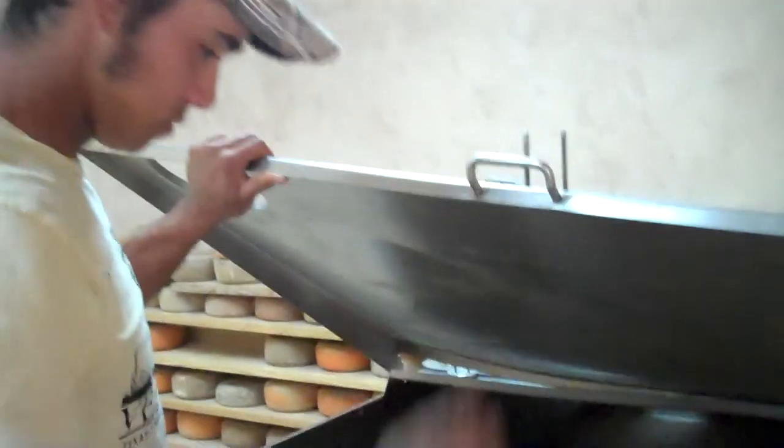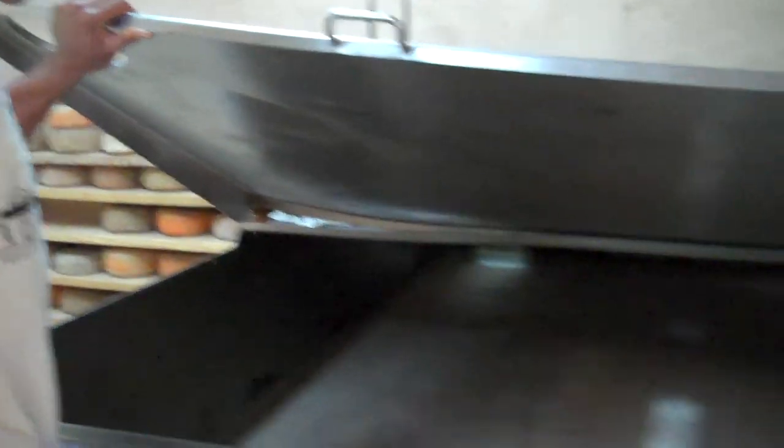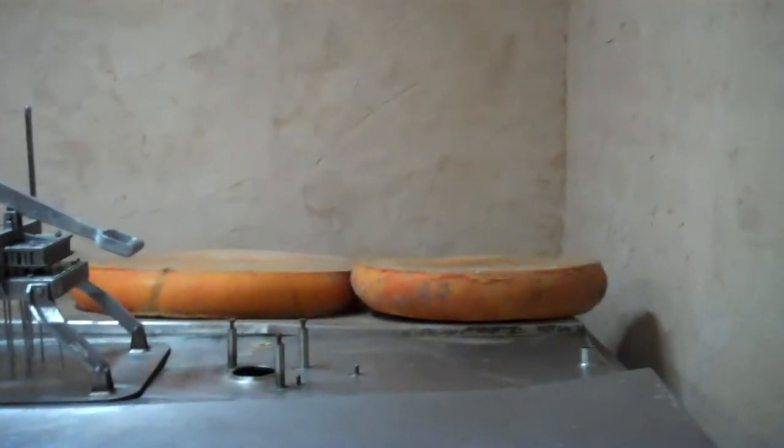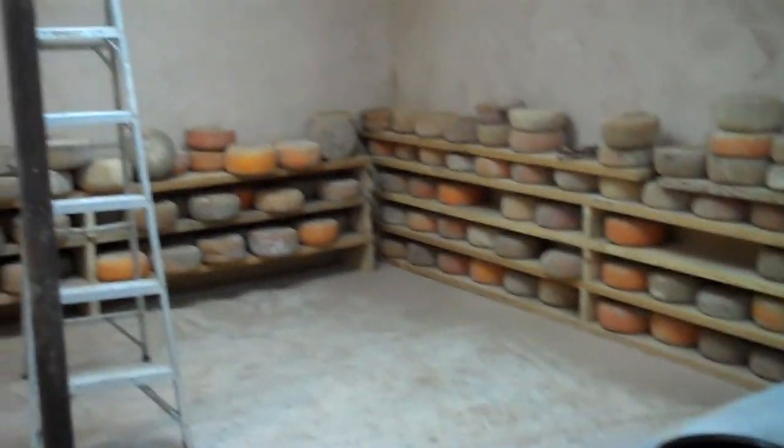This is our blue cheese aging room. Our blue cheese after they've been soaking in the brine. Is that where they soak in? Mm-hmm. Those are some Swiss wheels. I think they're past 7 months of age. Pretty soon he's going to be trying to get some sample to try it out. Wow.